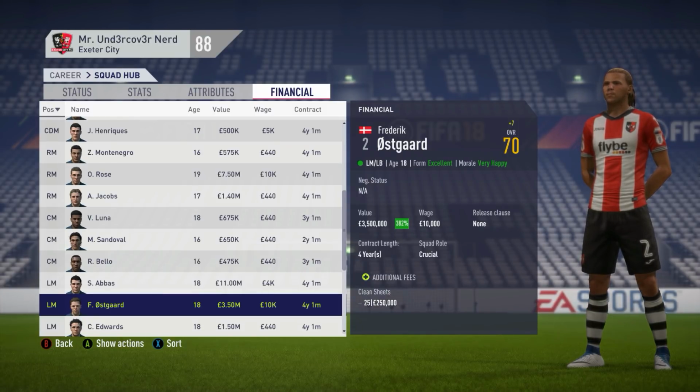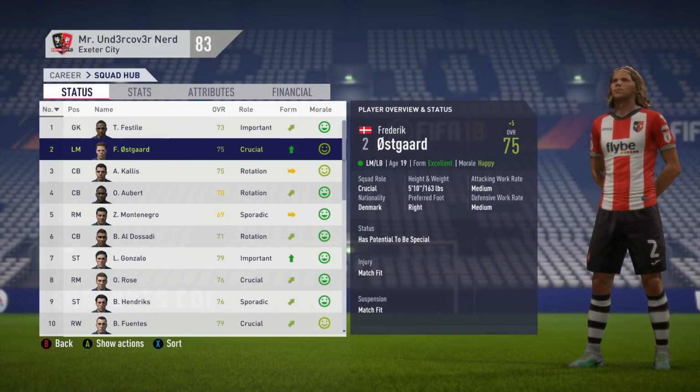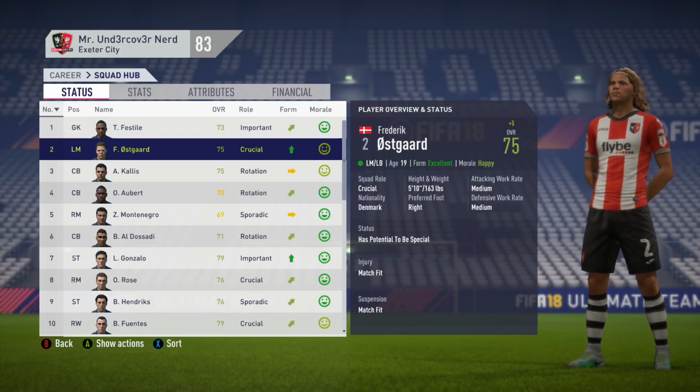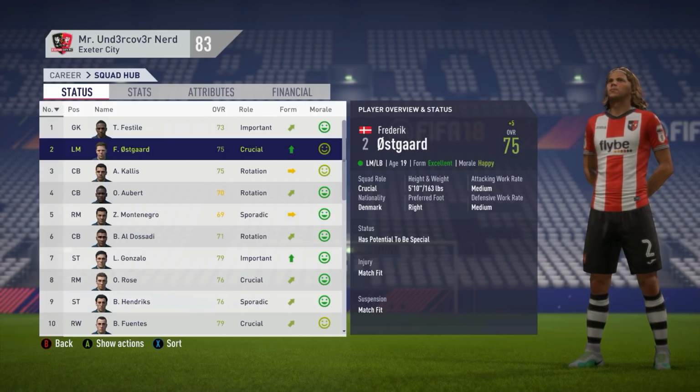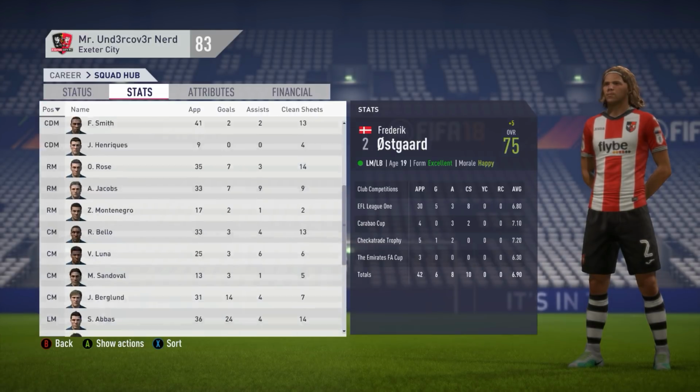Let's have a little look at Oscar now. And here he is a year on and he is looking fantastic. He's got a +5. Still has the potential to be special. The noticeable thing there is he's wearing his hair a little bit differently now. It's not in a ponytail, still long, but he's wearing it down. So yeah, personal preference. I think he looks cool.